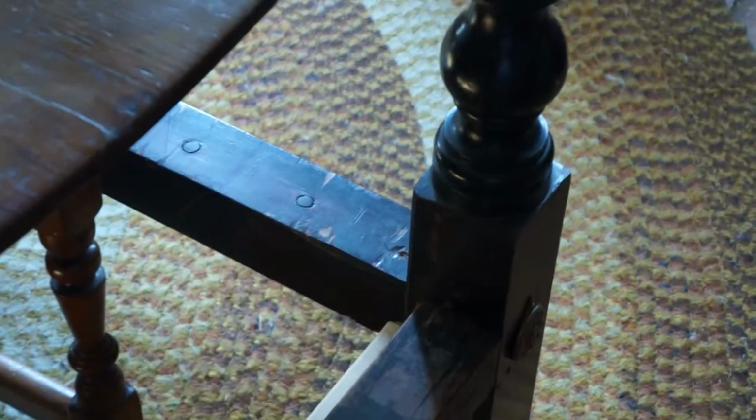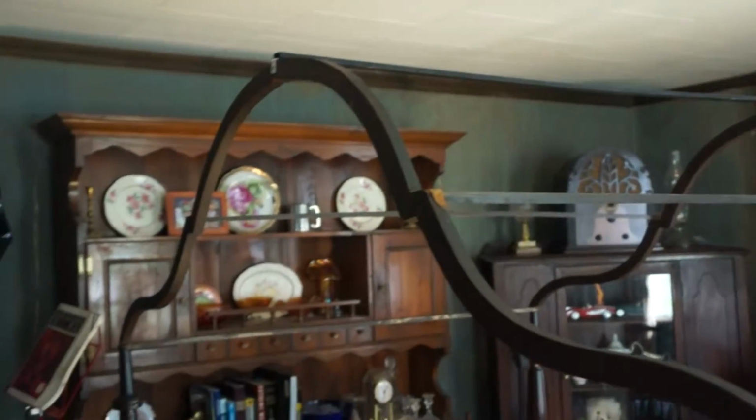So I will most likely get a mattress. Now that they have foam mattresses, it's very easy to have a mattress made to fit this, and I'm going to use this as my bed. I do have a top for the canopy here. I just wanted to show the woodwork and the frame.